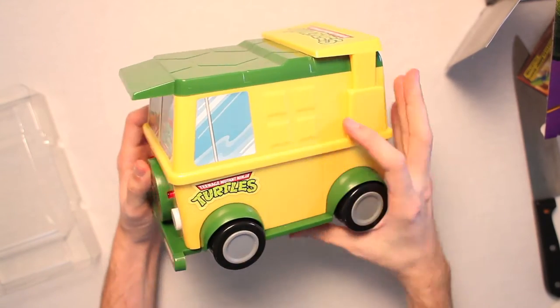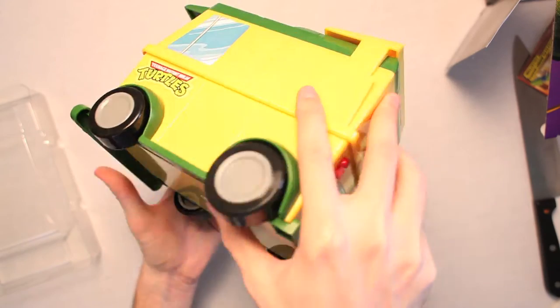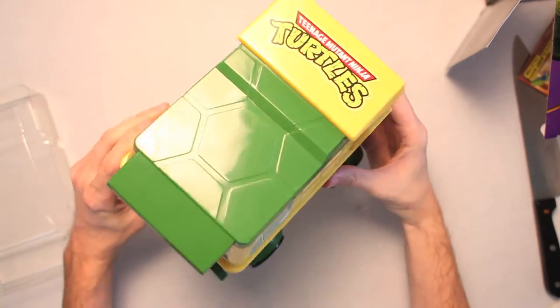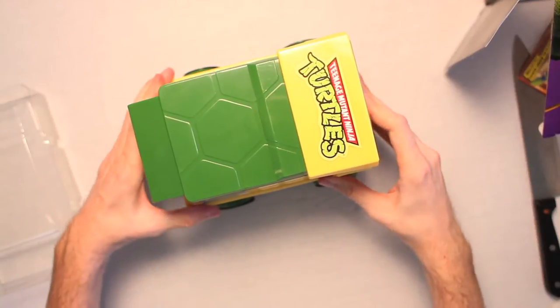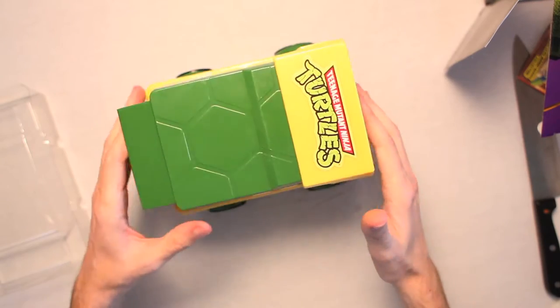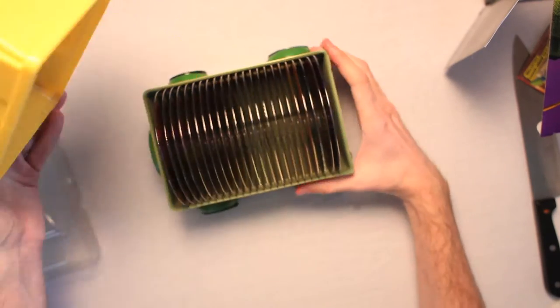And then on the other side, we got that now. And on the bottom, nothing. And then on the back, Heroes in a Half Shell. Turtle Power. Whoa, top comes off pretty easily. Does it? It does not really snap on or secure in any way. It's forever a flumbly hat right there.